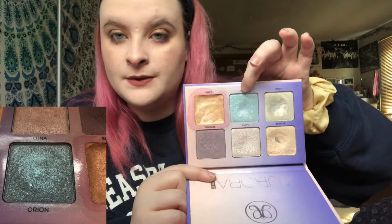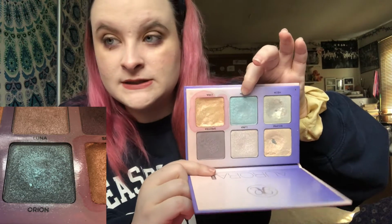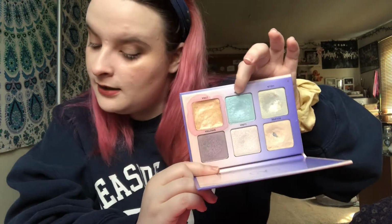Next, I have the ABH Aurora Glow Kit, the shade Orion. My goal is going to be to hit pan. I have not used it since the last update, but it did go down a gram. I did reach for Lyra, and I reached for Eclipse because Eclipse is my favorite in this palette. So the palette itself so far went down a gram, which is nice, but I haven't touched Orion, so need to do that.